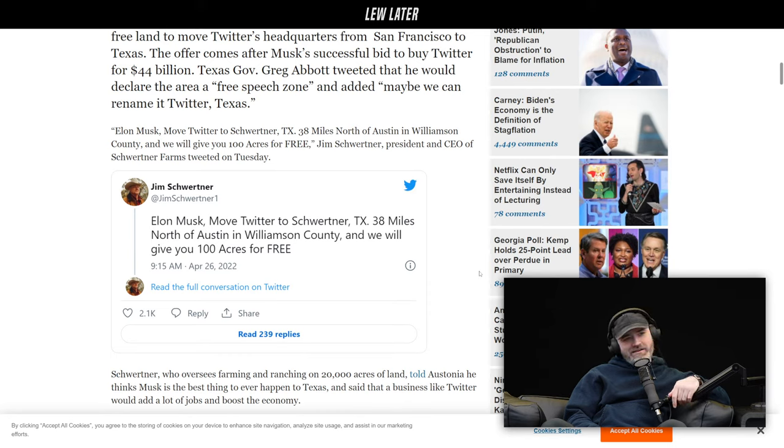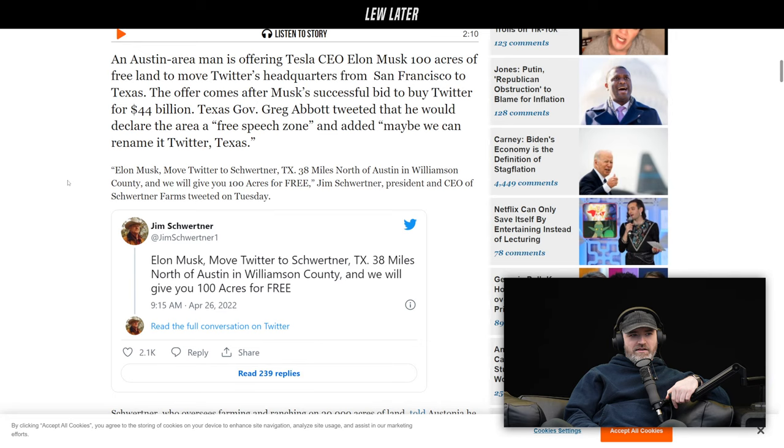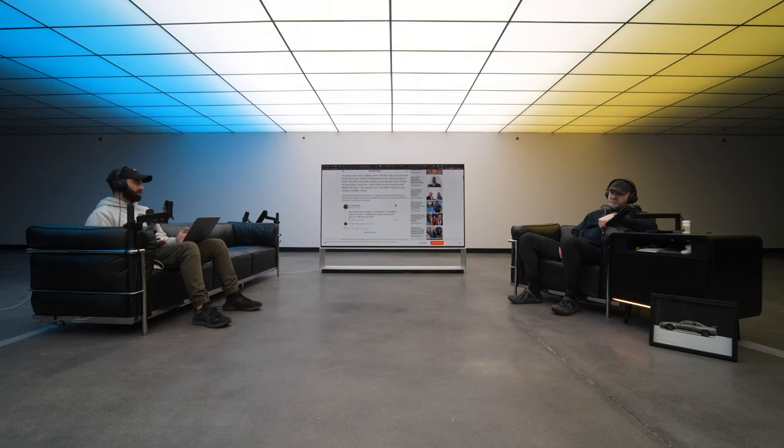Become Scooby-Doo. What's in it for him? This seems who? Texas man. More business. He's saying for free. Wait. Schwartner, who oversees farming and ranching on the dude's first of all got 20,000 acres of land. Yeah, but still, you don't do anything for free. 100 acres out of 20 grand? But what's the incentive? Like, he just wants it to be on his land?